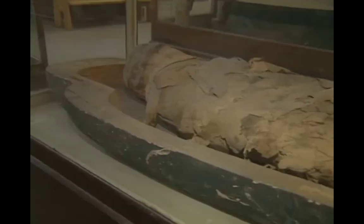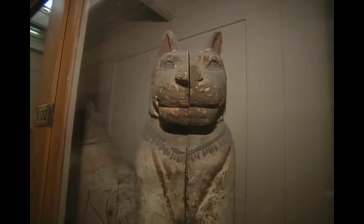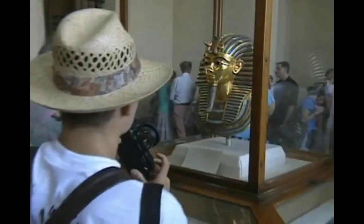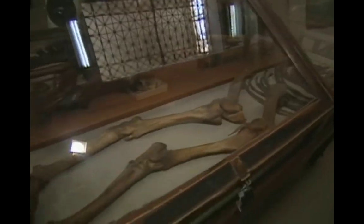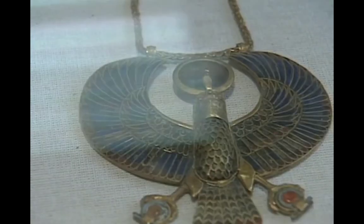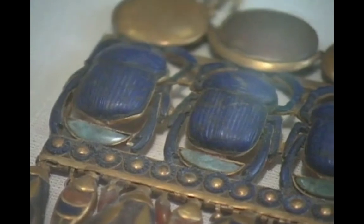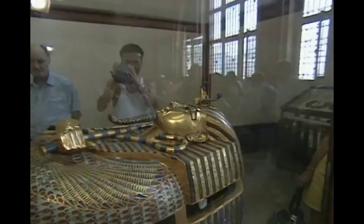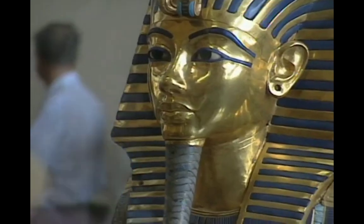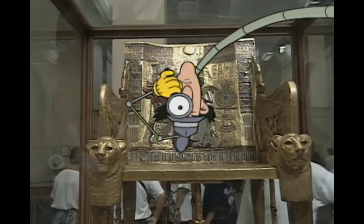Wowzers! Mummies and coffins and cats. Oh, my. Looks like the Tut treasures just barely outnumber the Tut tourists. Wowzers! This stuff must have cost King Tut a pyramid of pennies. King Tutankhamun was actually only 9 or 10 years old when he became ruler of Egypt. And here's his boy-sized throne chair to prove it.